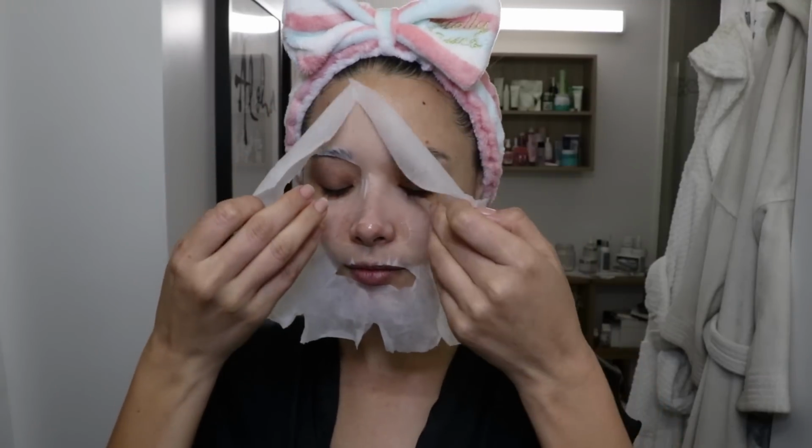Tap, tap, tap, tap. You want your skin to fully soak up all that goodness. So it might take a while. You'll know when your skin has fully absorbed all the essence, but make sure to do that. And the last tip, tip number 10, which is incredibly important, do not wash your face after sheet masking.